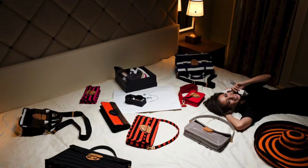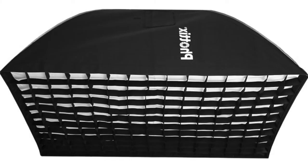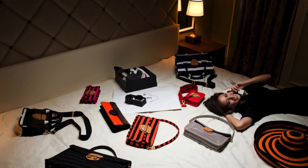Right, then we came upstairs to this room here and laid the bags on top of the bed. I have only one source of light in here. There is a flash, still with a soft box and a grid, pointed towards the bed, just lighting up the middle here. You see that the middle is much brighter than the corners. The light is not flooding all over the place. It's only here.